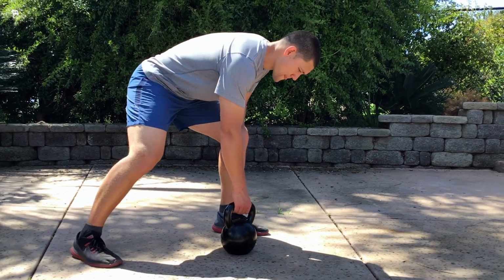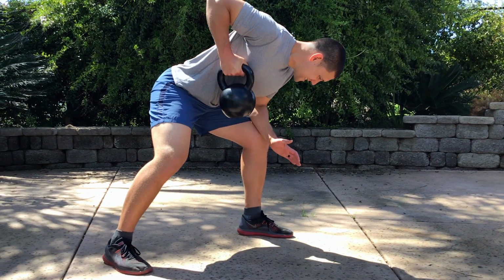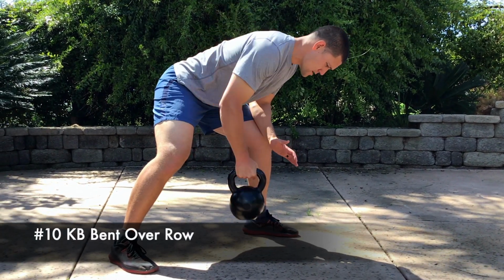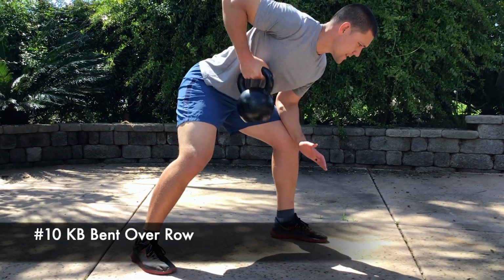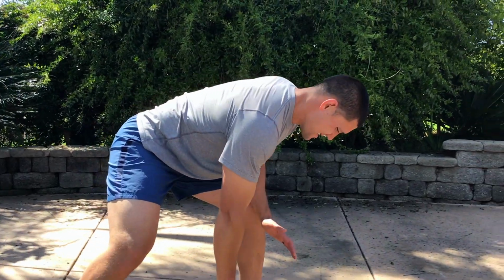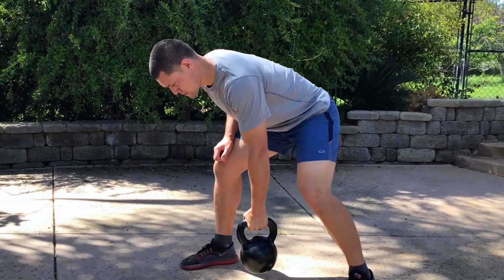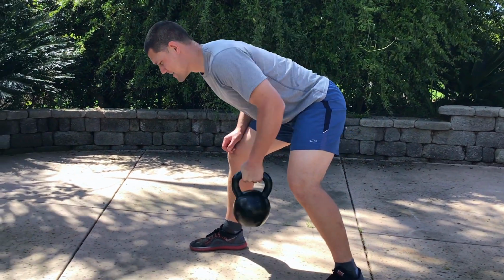Alright, so I'm ranking these exercises by difficulty and complexity, starting with the least difficult and complex. Number 10 is the bent over row. If you've seen some of my other videos, you will have seen me rowing a lot. Pulling or rowing is one of the most important upper body exercises because it helps to keep your shoulders back and your posture upright and tall, fighting the constant struggle against gravity.